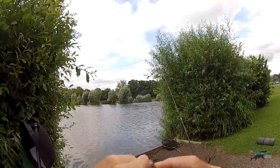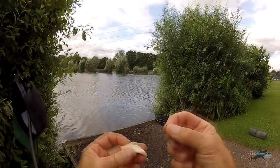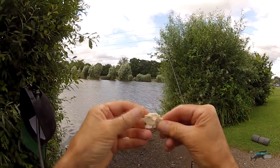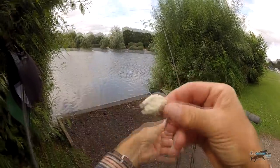Big hook. That's actually gone around the back of the eye. That's it. Big hook. Jumbo piece of flake. Put it through and squeeze the flake and pinch the flake hard here. Don't put it hard over the hook. You want this to fluff up in the water. Let's get out.